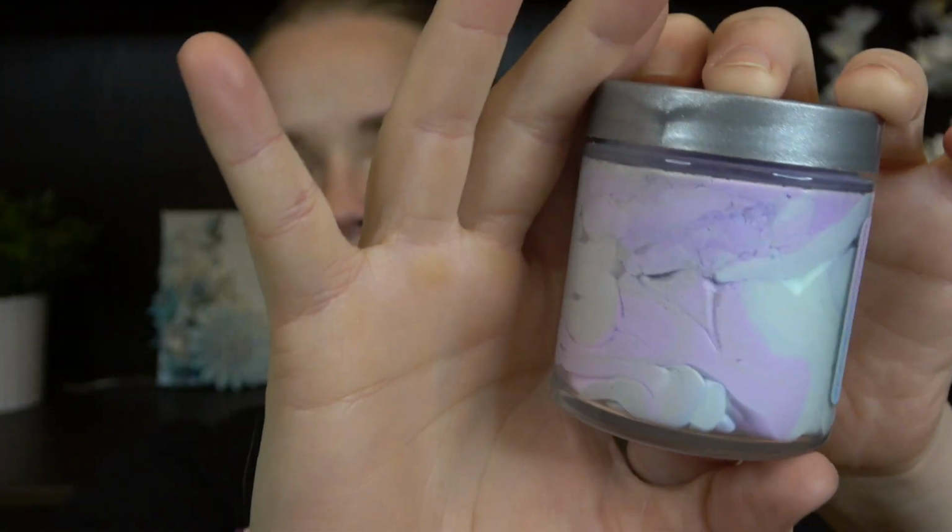The next thing I have is this Stardust Skies Whipped Body Butter from Amina Skincare. As you can see, it has a pretty fun consistency. Although this looks like it will be a very light cream, it is not. It is really hard to use. I'm going to show you.